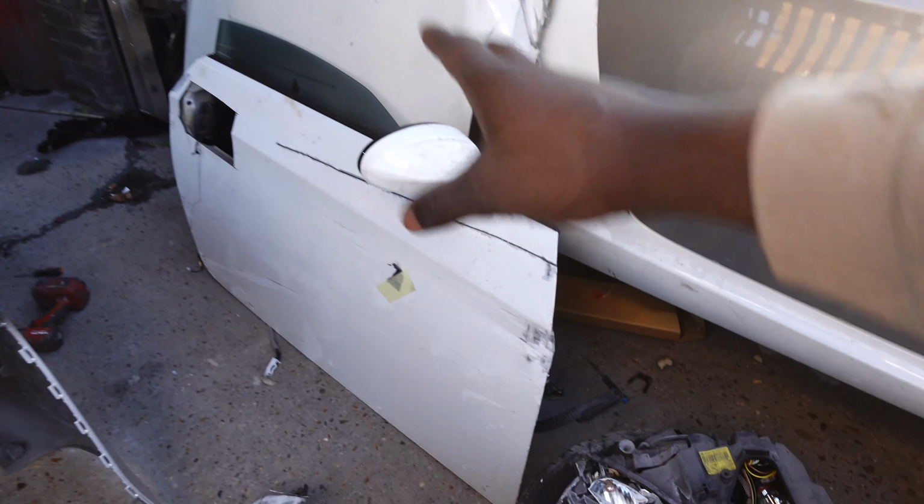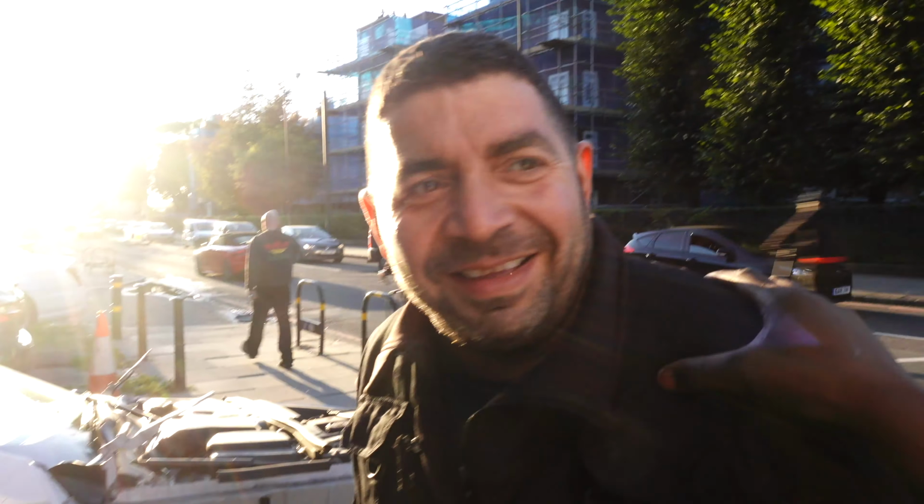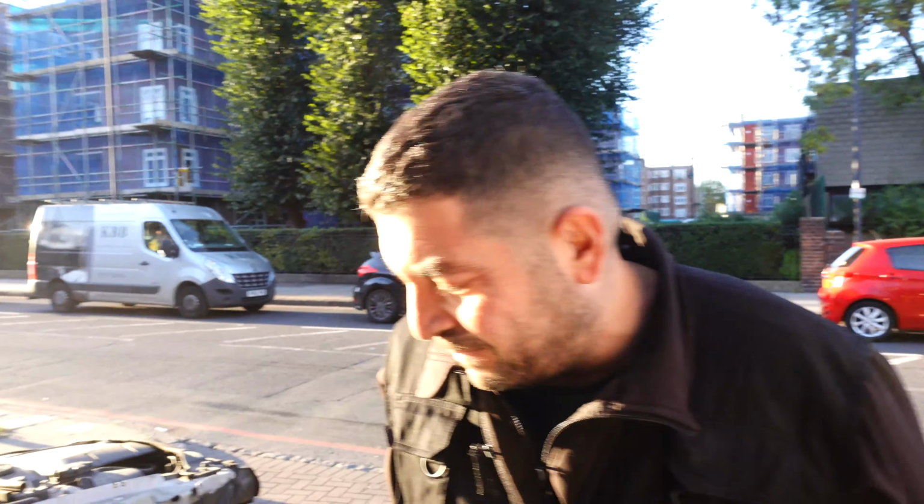Alrighty guys, so I've gone ahead, I've cleared everything. We've taken all the damage off the car and we're waiting for this man here. He's going to do all the servicing on the gearbox and hopefully get the gearbox sorted.